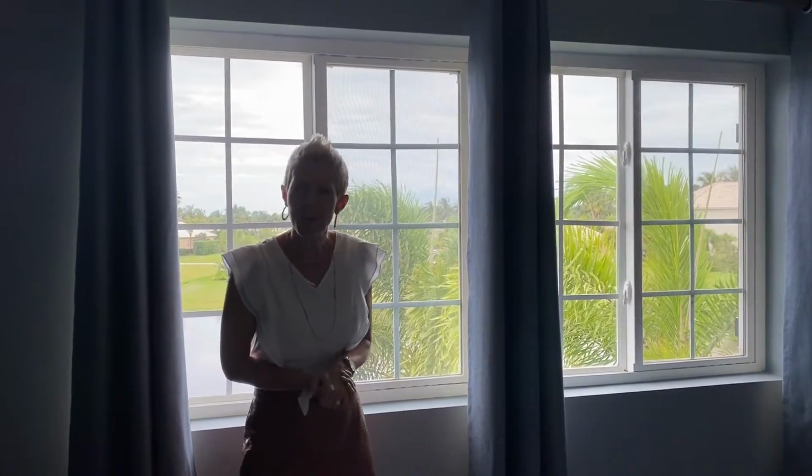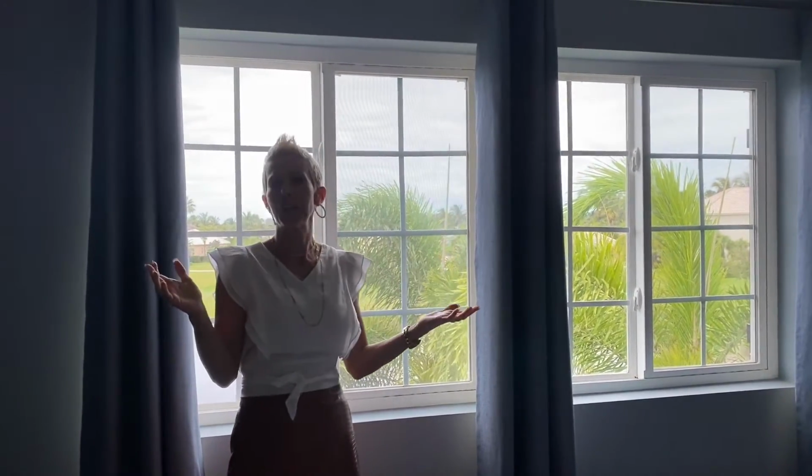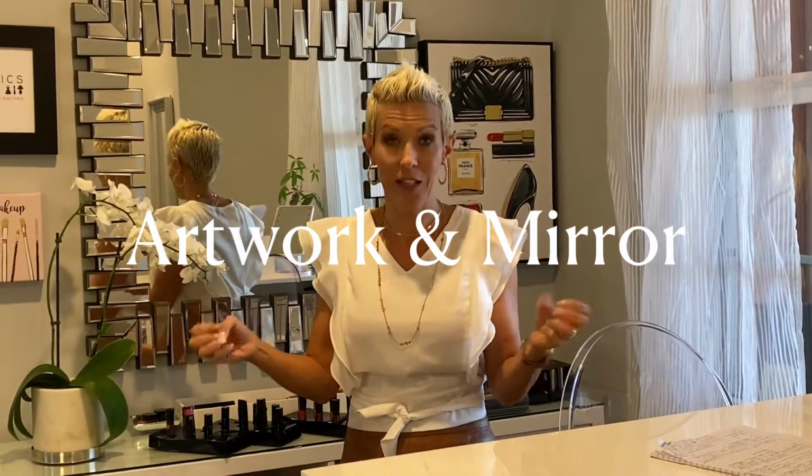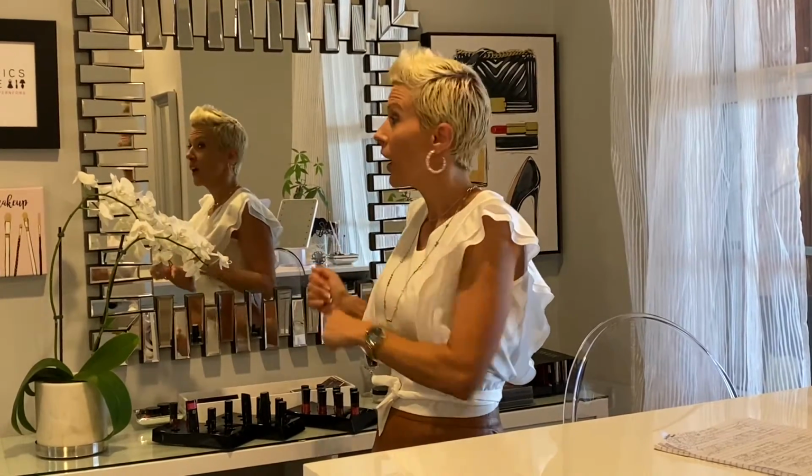But what if you don't have big windows or a fireplace? What do we do then? Well, let's check it out. So when creating your own focal points, as I said before, art works great. So do mirrors. The important thing is to make sure that you pick pieces that are big enough to really command the space and become a focal point, and also where they're hung.